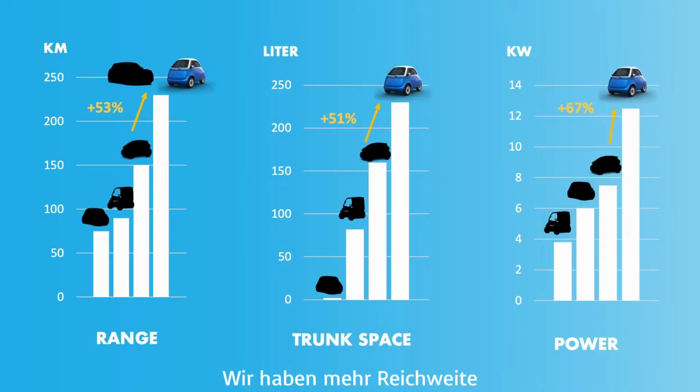Let's start with range. The Microlino has significantly more range than any other product in its category. In fact, it matches even some way bigger vehicles. The trunk space is big enough to carry even a big piece of luggage, or 3 beer crates, or anything you can think of. None of our competitors can match this.